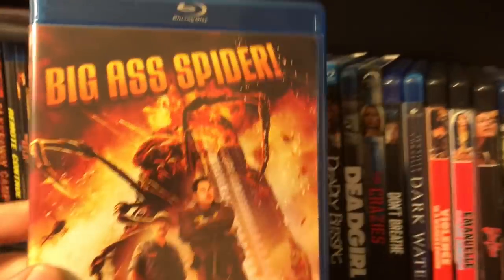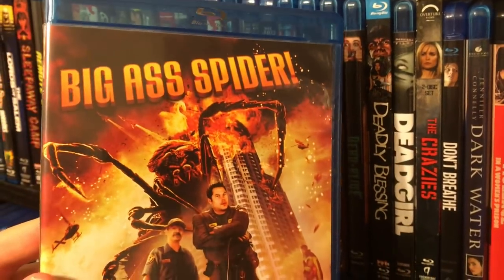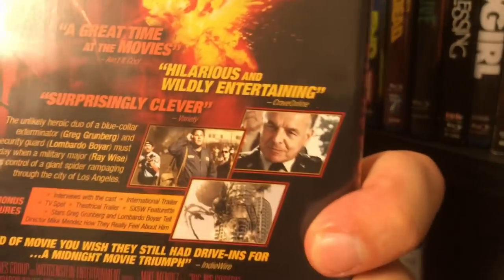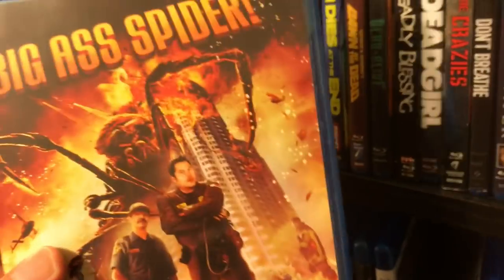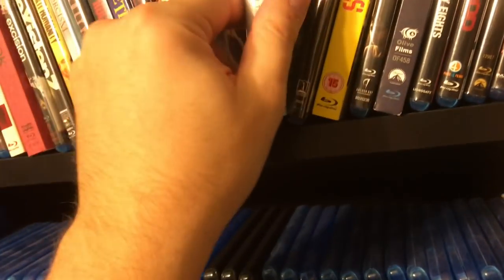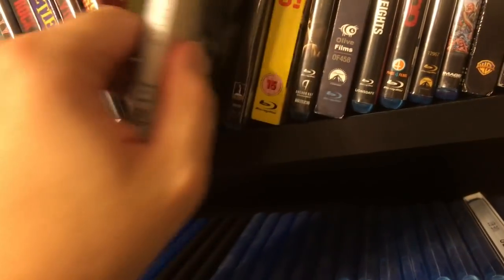Big Ass Spider. The title pretty much explains what the movie is about. Just a big ass spider terrorizing the town. And I got to do an interview with Ray Wise for this movie, which I thought was really cool. And I just had a lot of fun with that movie. If you like giant monster movies and giant bug movies, I think you'll dig it.